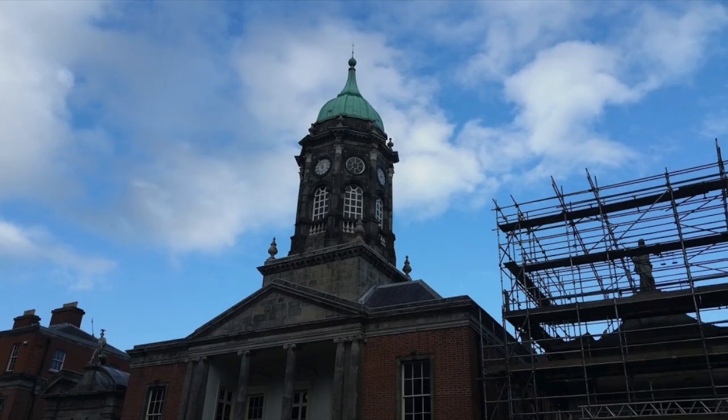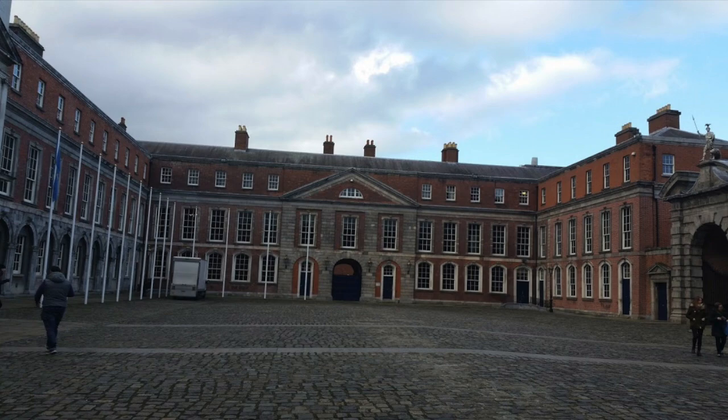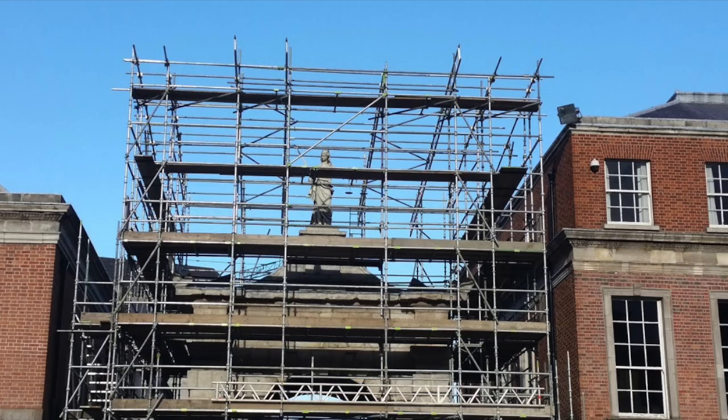We began by walking to St. Patrick's Cathedral and its park. Next we went to what is left of Dublin Castle, which is not much, and finished off at Dublin City Hall, with a few stops in between.